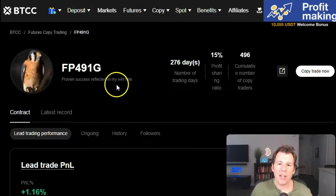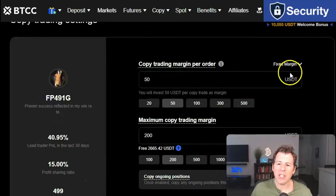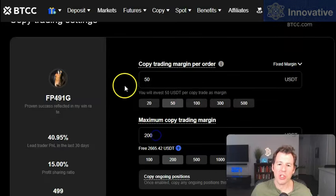Now to start copy trading them, I'm going to click copy trade now at the right side. First, you need to decide, do you want to copy trade them in a fixed margin or proportional margin setting? Fixed margin is a more common one.